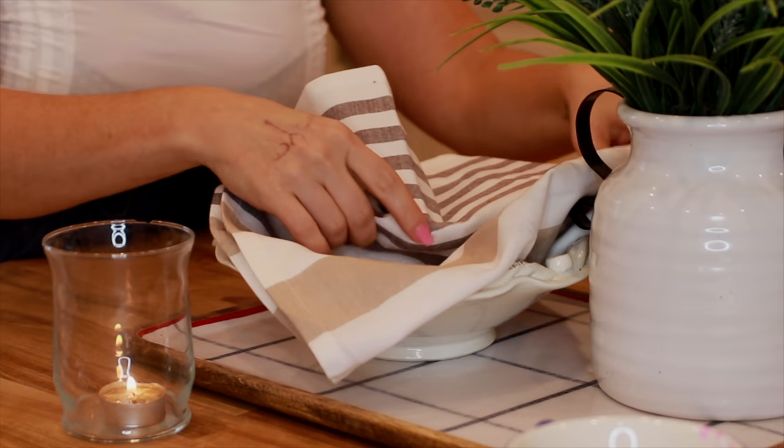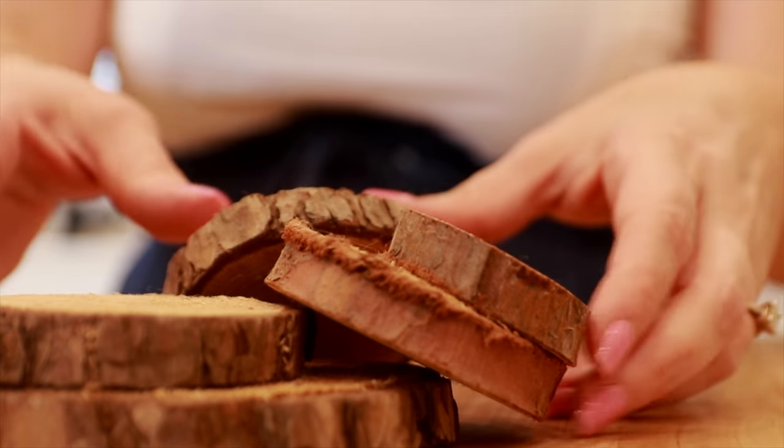And I'm also going to use other natural elements to decorate the centerpiece here on our island.